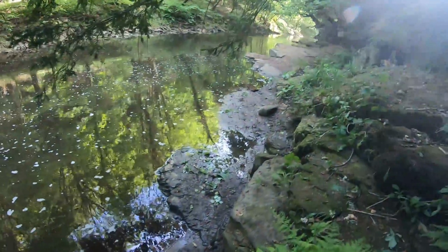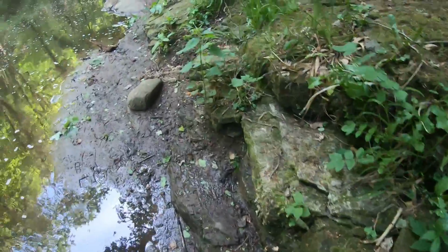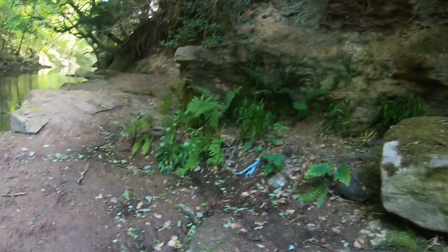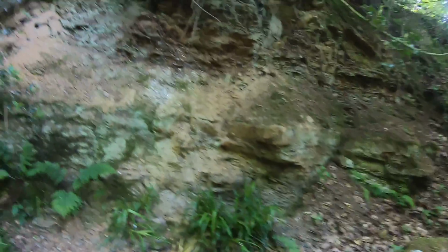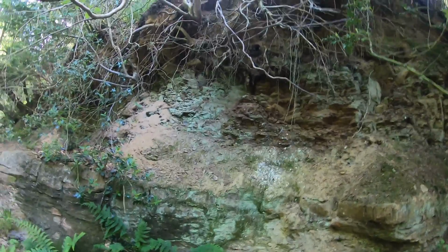The water level's right down, because normally you've got to whack up on these rocks. You didn't have to either, did you? You can just walk along the edge. Right, now... Oh, look at all that. I would say the kingfisher's definitely there, would you say? Oh, aye. It's looking quite promising, like.